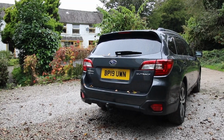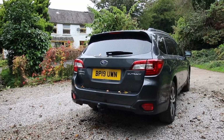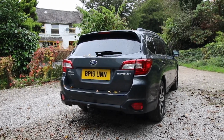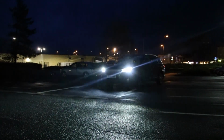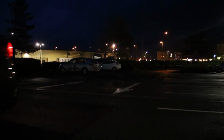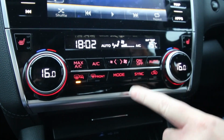With a 2.5 litre petrol injection engine and a Lineartronic gearbox, this Outback utilises the Boxer Flat 4 and also features symmetrical all-wheel drive. The SE Premium we have really does make a statement, with its luxurious materials, exquisite finishes and plush leather electrically operated seat. Prices for the range start at just over £30,000 and the model we have here costs just over £33,000.